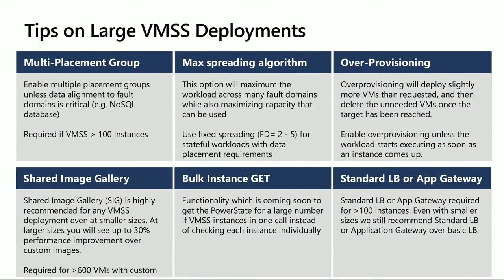Okay, so now I want to pivot. This is a set of recommendations. Most of this is just general recommendation. I'll go through this fairly quickly, and Varun had touched on that a bit earlier. When you deploy instances, there is the configuration of multi-placement group or single placement group. That's the scaling above 100. Our recommendation is to always use multi-placement group, and again, it allows for all of the capacity in the region to be leveraged for that scale set.